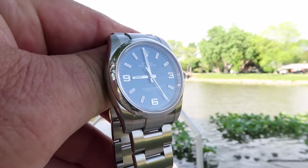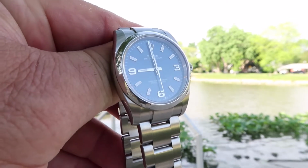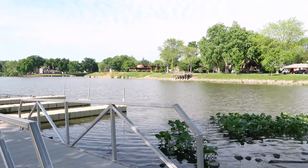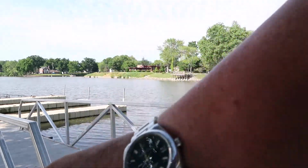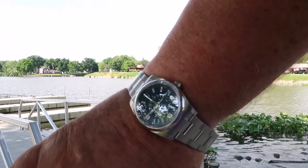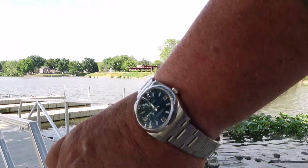I heard a lot of people say this is a boring watch. And, you know, I think they're right. But it's 34 millimeter. And 34 millimeter on an 8-inch wrist, not too bad. Anyway, I think it's a gorgeous little watch.